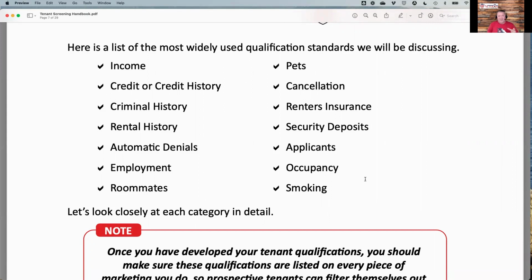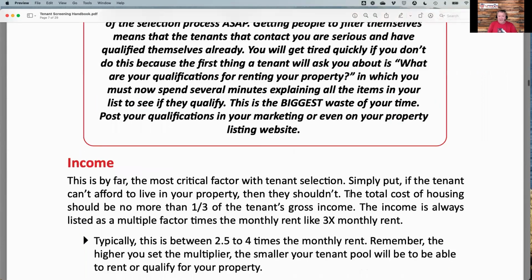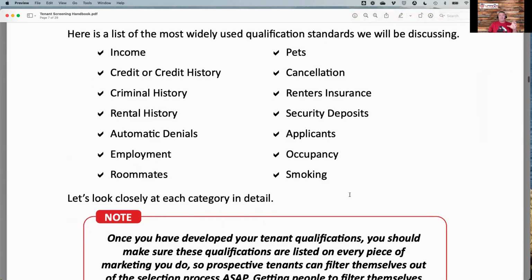So this is what I mean. If you're building your qualifications, build all this list up, and once you have it, you apply it to everyone. Once you apply it to everyone, you're not discriminating, because all of these are based upon the characteristics of the applicant, not about any physical characteristics, just strictly based upon some very strict categories. Keep in mind that it's better to keep your unit vacant than to just fill it.